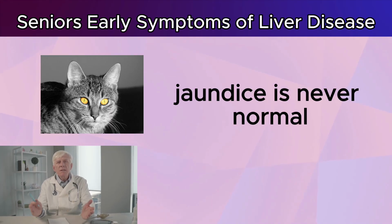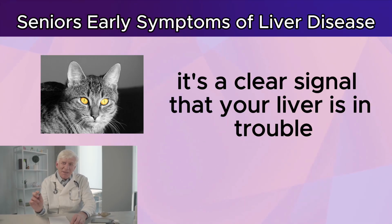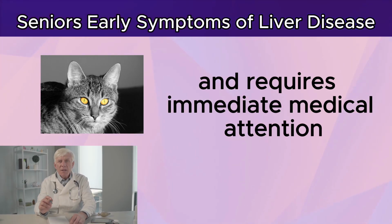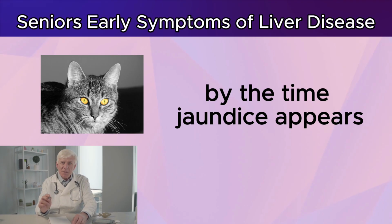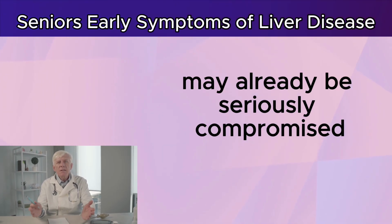Jaundice is never normal and indicates significant liver dysfunction. It's a clear signal that your liver is in trouble and requires immediate medical attention. By the time jaundice appears, your liver function may already be seriously compromised.